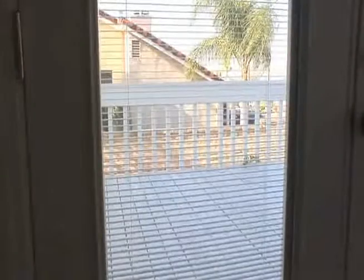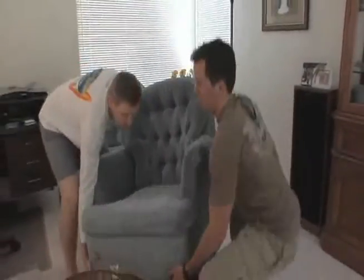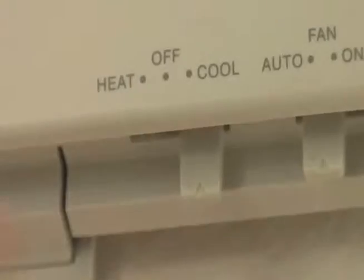Close the shutters and heavy-duty shades. Move flammable furniture to the center of the room, away from windows and doors. Shut off the air conditioning and attic fans. Leave your lights on so firefighters can see your house in the smoky conditions.